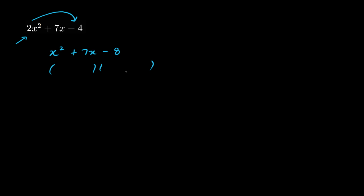But we're going to simply factor normally. X times x is x squared. What times what is -8? Let's try 8 times 1 with a plus sign in front of the 8 and a minus sign here, because this is normal factoring. But because we're using a trick, the rainbow method, we need to remember that we need to divide by the coefficient 2. Whatever the coefficient here is, 2. So you're dividing by 2, the coefficient of a, the a value.